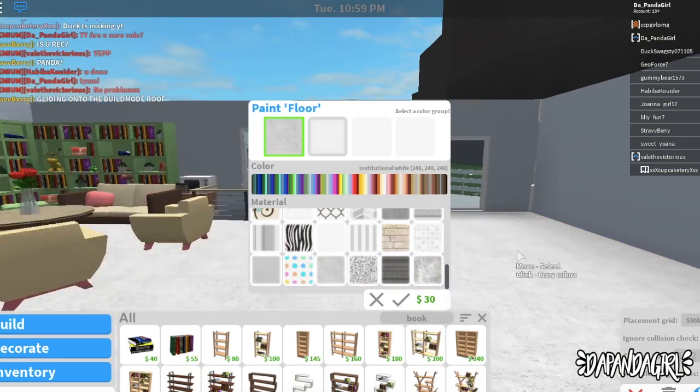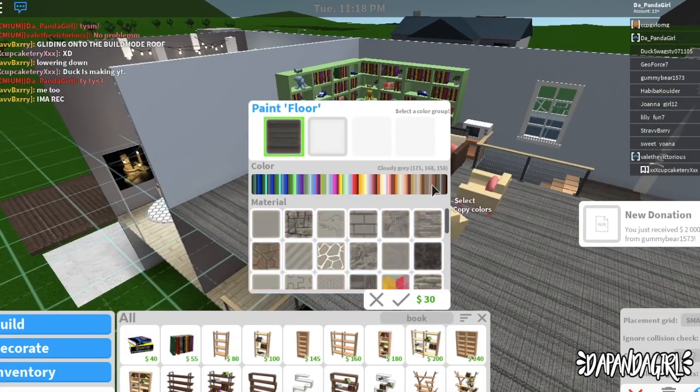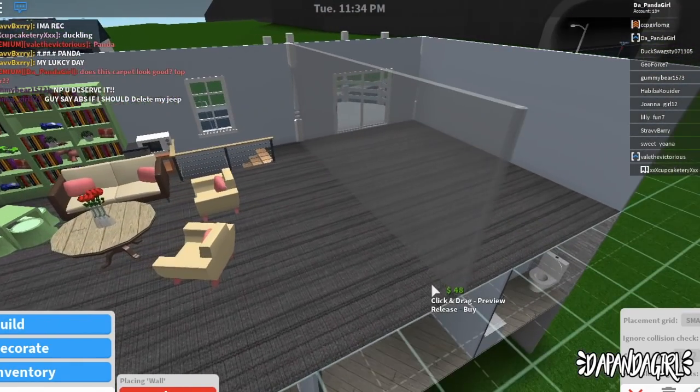I also didn't want the dollhouse to have the same flooring on each floor, so I just decided to put in this carpet. I wasn't a huge fan of it at first, but I asked the people outside watching me if this looked good, and they said yes, so I just went with it.